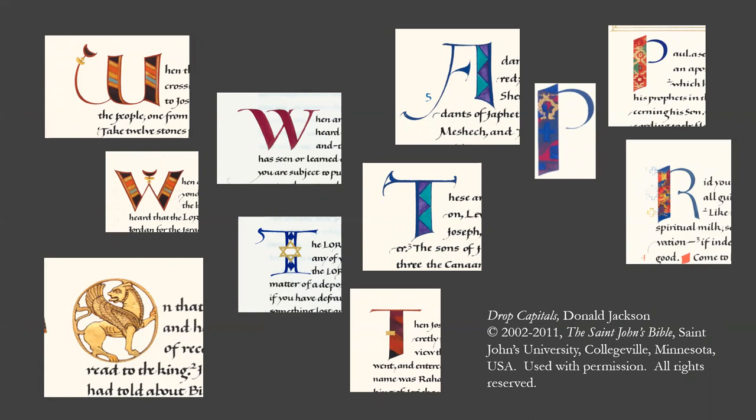Some of them are very simple to very elegant and grand, and here's an O done in all 24 karat gold. Sometimes there are variations on the theme. Here are some W's, some T's and P's and R's.